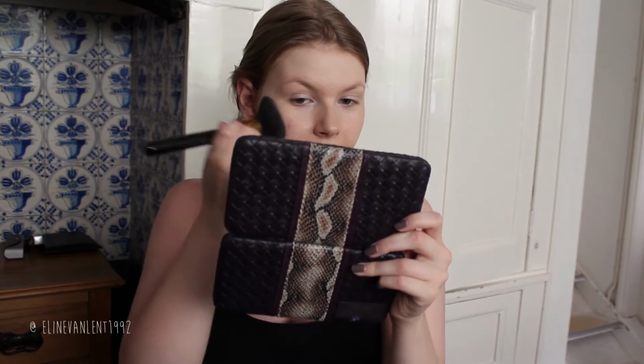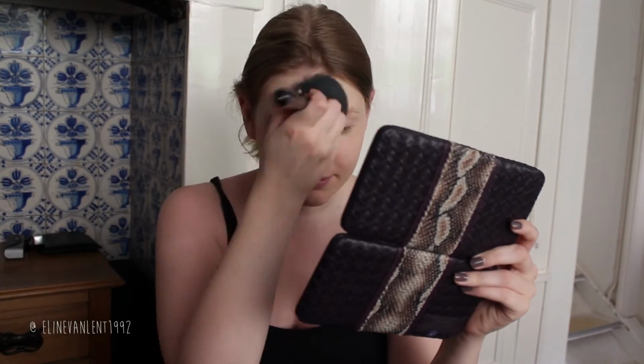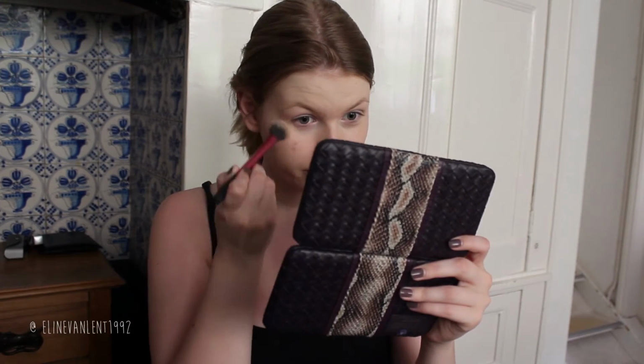Powder. I'm using my Essence All About Matte one, of course. It's a very large powder brush, I think, to hit everywhere. Oh my god, I think I will look ridiculous when I am done. Okay, there. And then with my small Real Techniques, I want to powder my eyes because that's necessary.